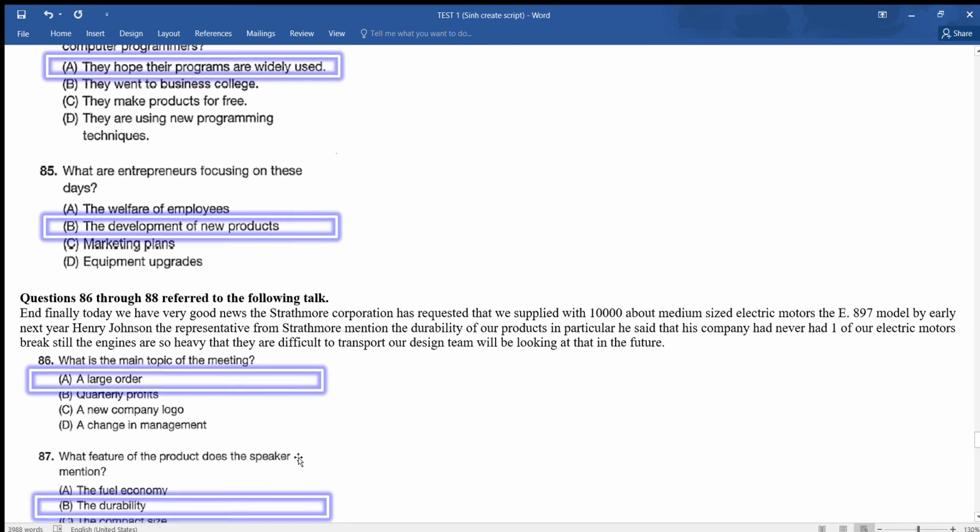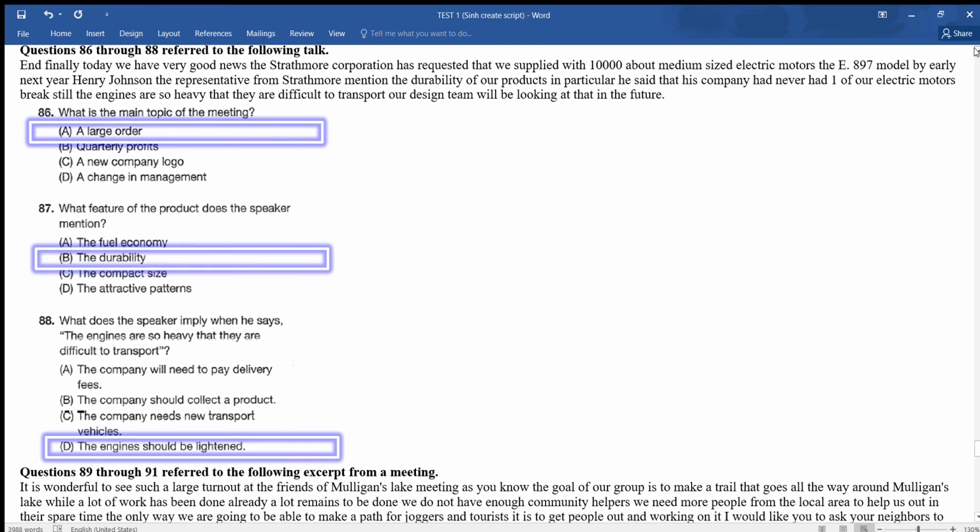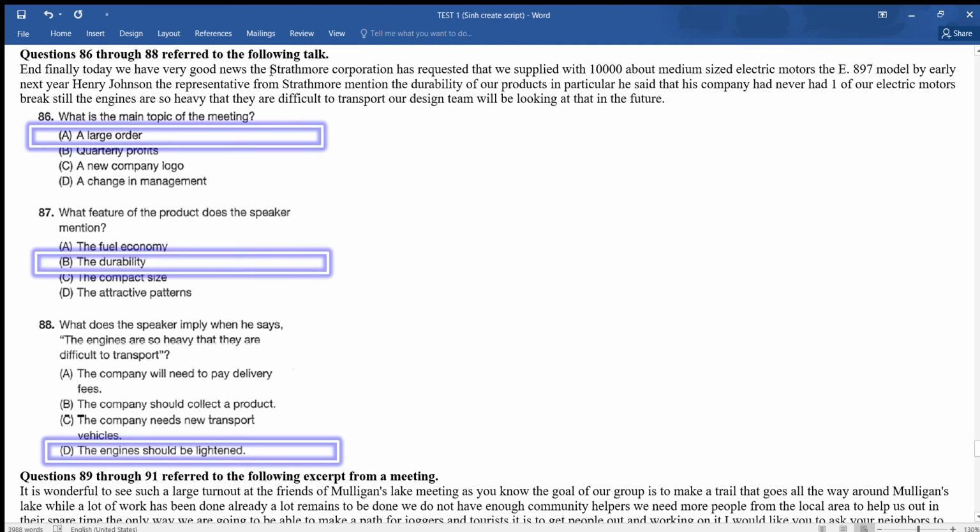Questions 86 through 88 refer to the following talk. And finally today, we have very good news. The Strathmore Corporation has requested that we supply it with 10,000 of our medium-sized electric motors, the E897 model, by early next year. Henry Johnson, the representative from Strathmore, mentioned the durability of our products in particular. He said that his company had never had one of our electric motors break. Still, the engines are so heavy that they are difficult to transport. Our design team will be looking at that in the future.